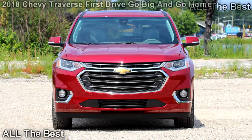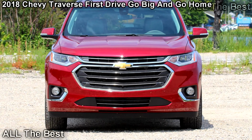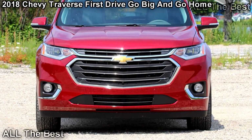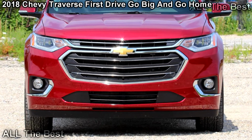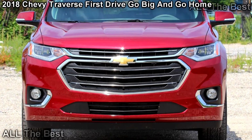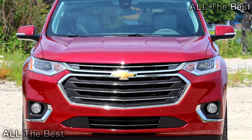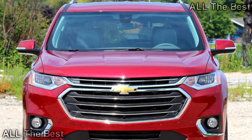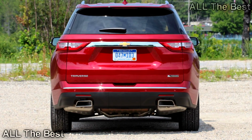Traversing old stomping grounds and summer vacation land in Chevy's bigger, better 3-row. Traverse City, Michigan. Let me assure you, that this Chevy Traverse road test takes place in Traverse City is only a coincidence. But considering the thousands of tourists and families that vacation in and around Traverse City every summer, the location is actually pretty apt. 3-row crossovers abound. I'm not the only one traversing Traverse in a Traverse this week.